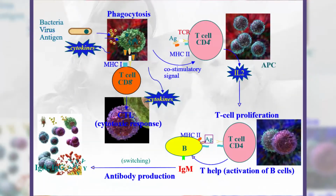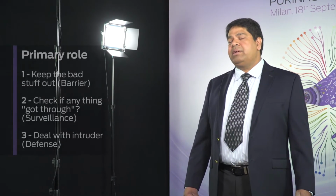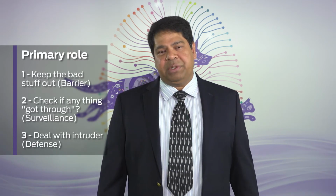Let's begin with this first slide that outlines the various cell types, processes and pathways that are used by the immune system to initiate an immune response to a pathogen. The three functions the immune system does for us: number one, it tries to keep the bad stuff out, which is called the barrier function. Second, check if anything has gotten through, which is the surveillance function. And finally, deal with the intruder, which is the defense function.